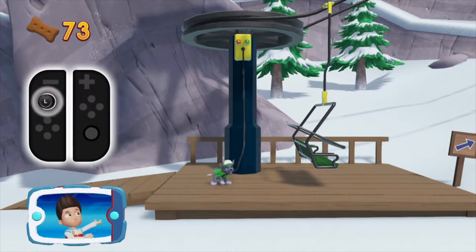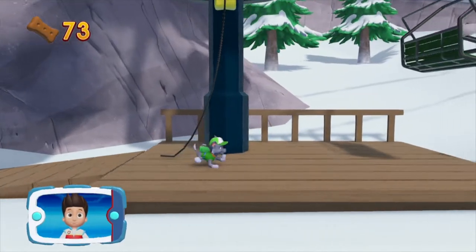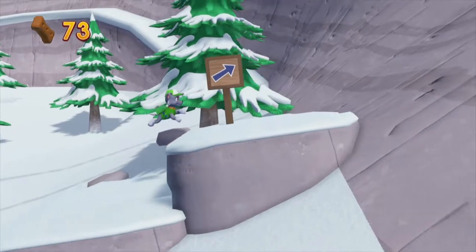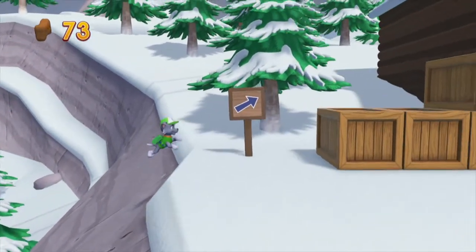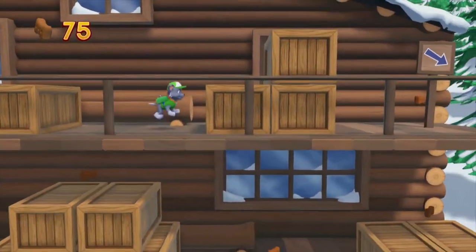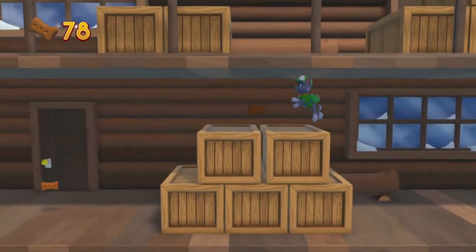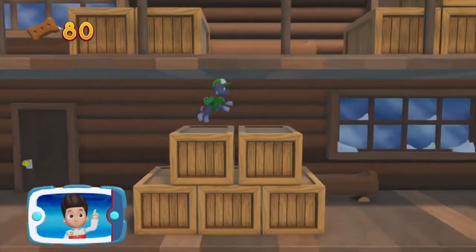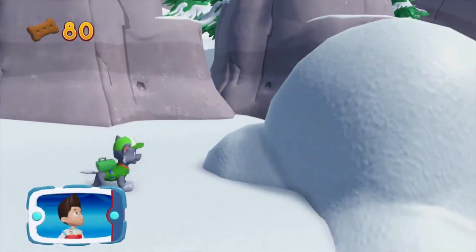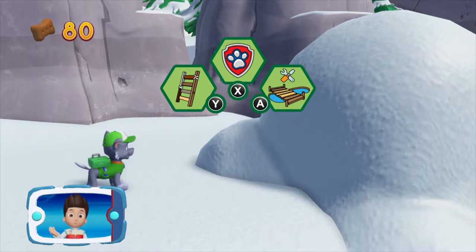To pull the rope to the left, move the left stick. Go quickly! You have to get through the path before it closes. Great job! We're almost there! Find and collect all of the pup treats that you can. This pile of snow is blocking the path. Everest can use her snow cat to move it. Pick the pup ability that will help you to keep going.